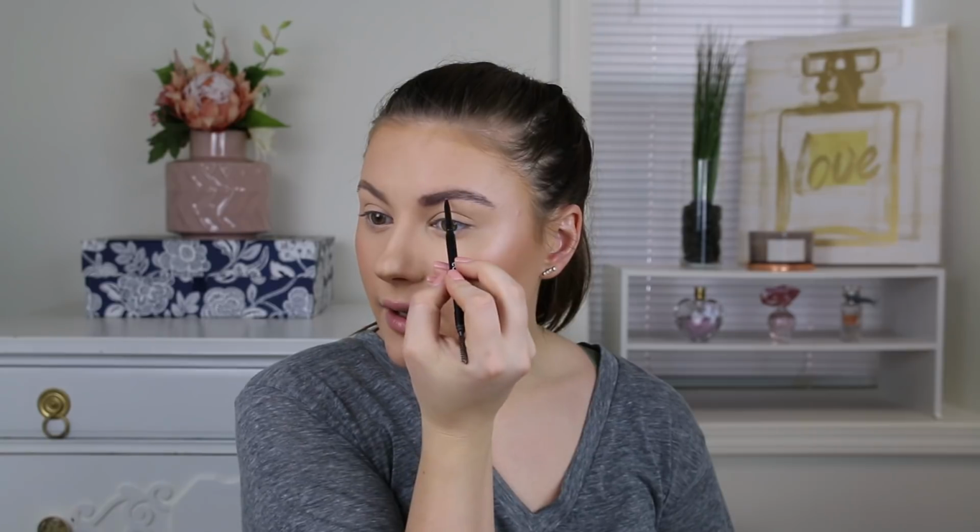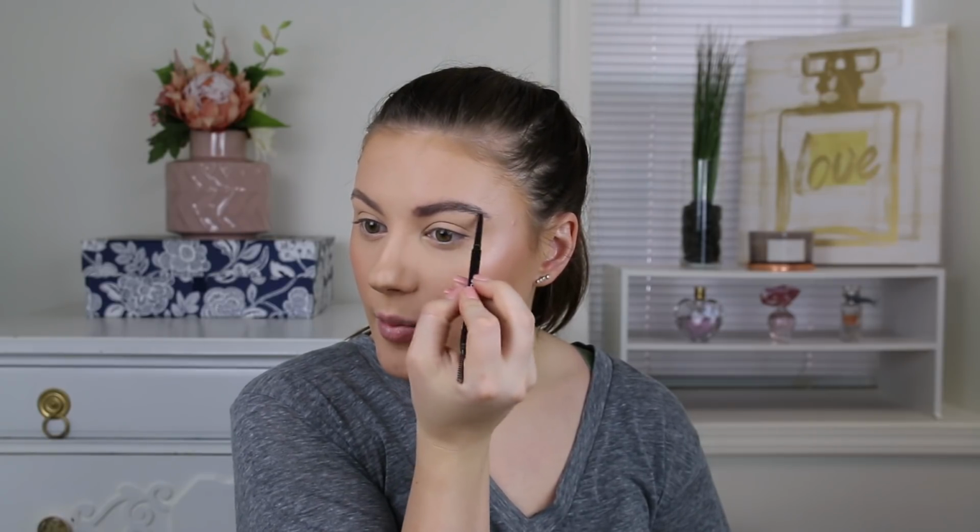It's like an effortless, feathery brow. Like, I don't spend very much time on my brows. I'm going to do this, and then I'll put this brow gel from e.l.f. in the shade Medium through my brows. And I'll show you the difference. It's, like, phenomenal.